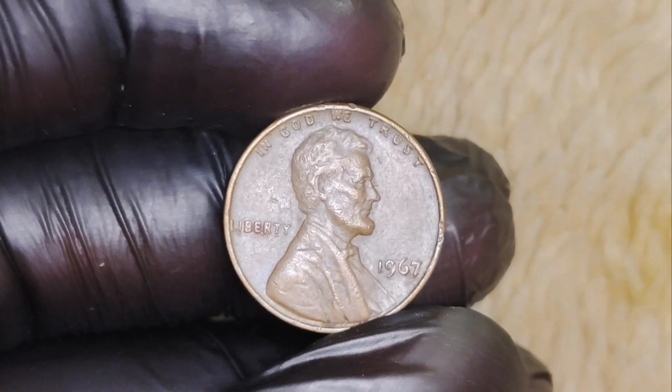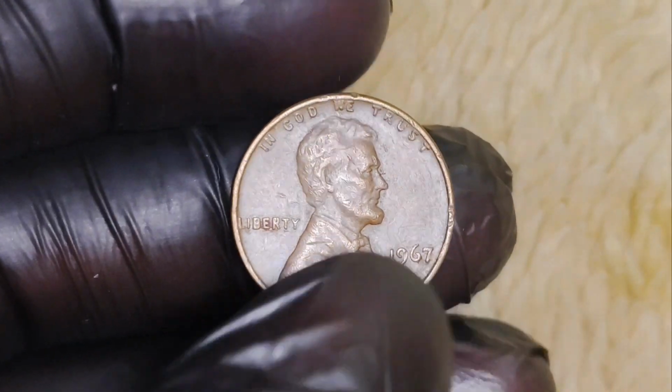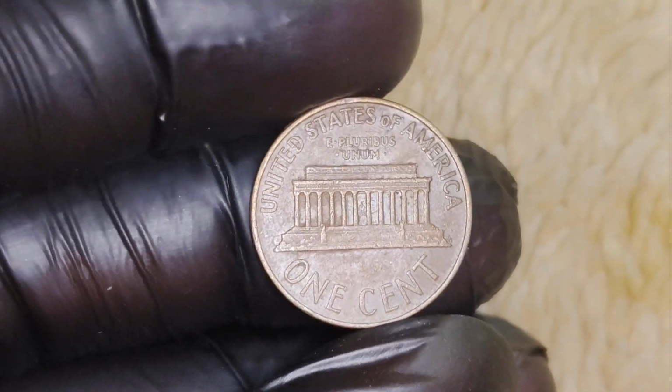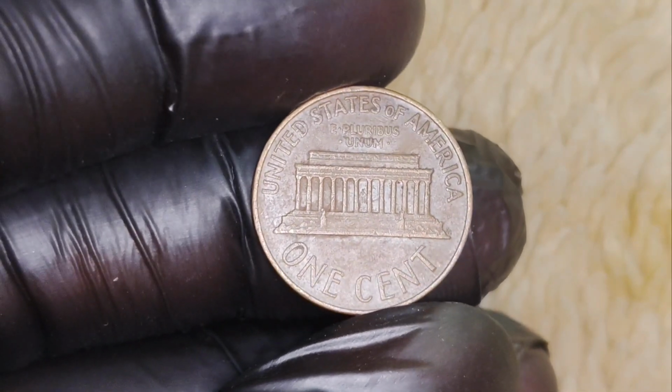Condition plays a massive role in a coin's value. Coins that have been preserved in excellent condition over time, without scratches, dents, or discoloration, can fetch astronomical prices at auctions.